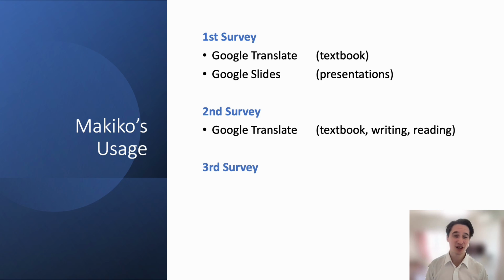In the second semester, she continued to use Google Translate, but she expanded the scope of how the students could use it. So in addition to the textbook, they were also allowed to use Google Translate to help them with writing. She started giving them more English composition questions, and the students could use Google Translate to look up words or grammar points which they hadn't learned yet. So usually students were restricted to the vocabulary and the grammar that they had learned in the textbook. Google Translate could be used to allow them to write things they wanted to write but didn't necessarily know how to do so.